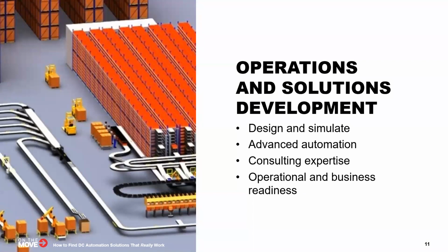Here's how the process works. First, we start with strategic consulting with our OSD group, our Operations and Solution Development. We start with this strategic consulting, designing and simulation data-driven solutions for both greenfield and brownfield operations. Based on this, we recommend advanced automation to solve your specific fulfillment and supply chain challenges.